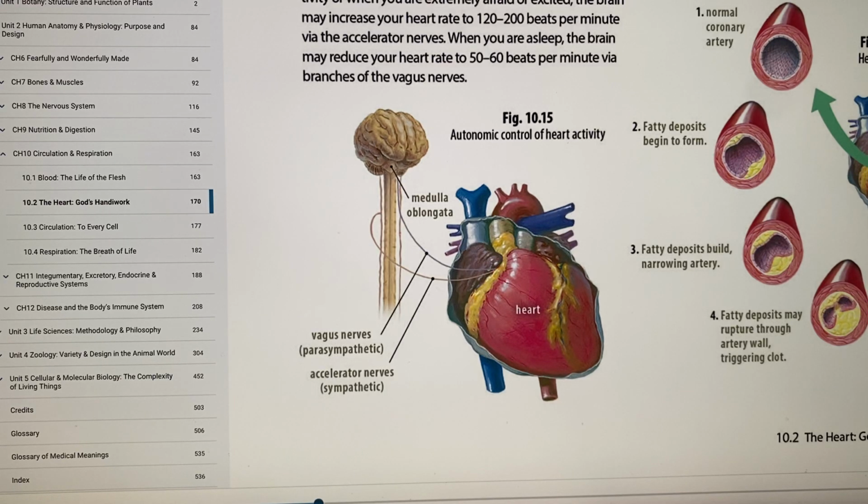So we are going on with chapter 10, section 2 of your biology, and we're talking about the heart. And we were talking about the artificial pacemakers and electrical system of our heart. And we're going on to our heart at work. So our heart at work, the pump, we have a systole and a diastole.